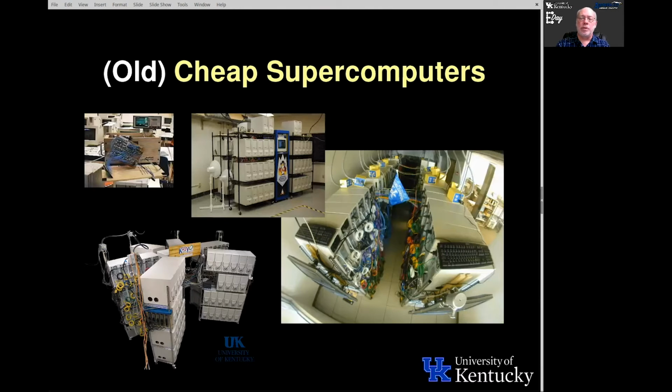Here are a few of our old cheap supercomputers. So you can see this is actually, back in 1994, when my lab actually built the world's first Linux PC cluster supercomputer. That's actually a picture of our first machine with its custom network hardware.